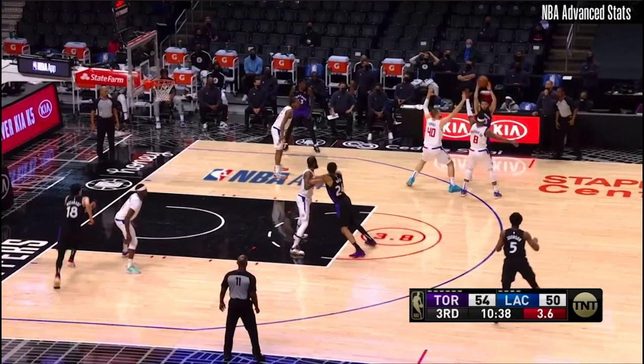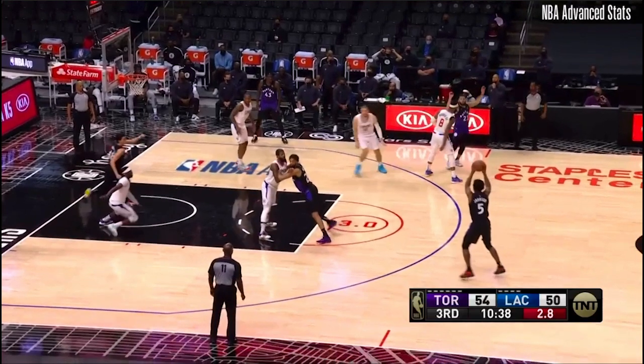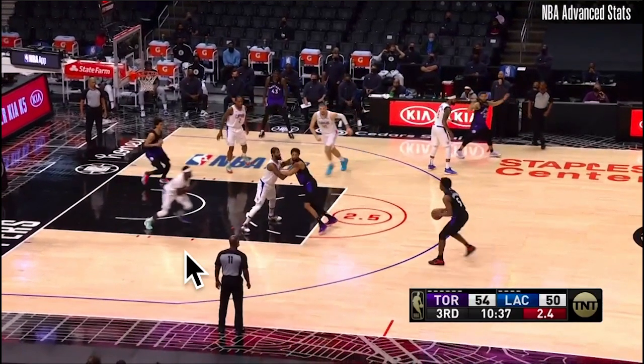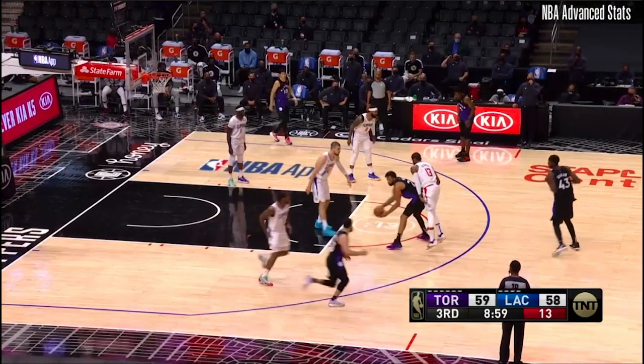Now granted, Stanley's probably gonna have the room to shoot anyway, but Fred, smart pass there to find the open guy. And yeah, as you can see, nobody's really available to close out. And you know, it's Stanley shooting 3. It's not necessarily a great shot, but there's 2.4 seconds left. If you get a shot this open for anybody, that's a good result. Good point guard play.